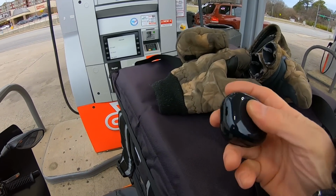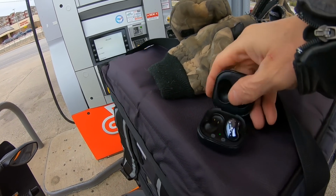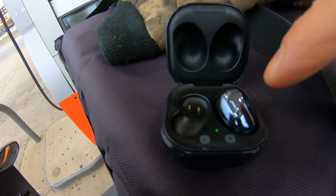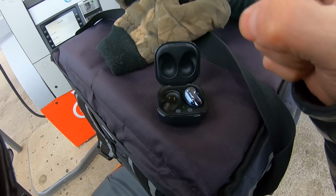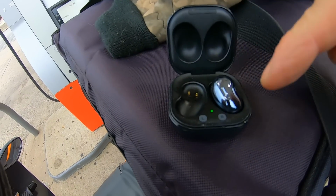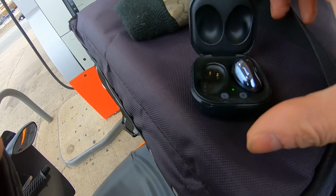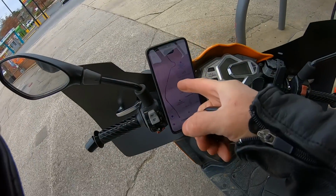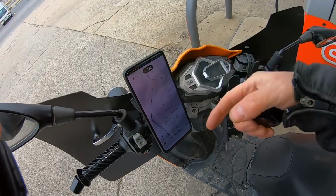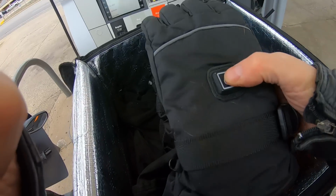Under my helmet, I have one earbud. For some reason, that one falls out of my right ear. I don't know why. When I jiggle my helmet, my left ear is steady, but for safety reasons, you probably shouldn't have your hearing totally blocked. I got the left one in, synced to my phone, of course, so I can hear what's going on. Got my electric gloves. I'll make future videos about this.